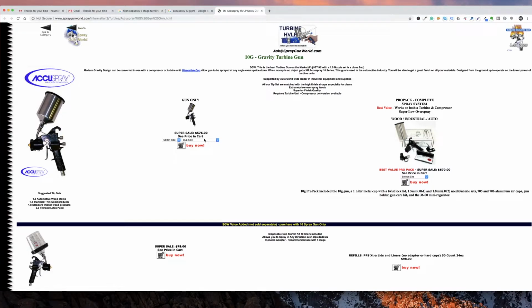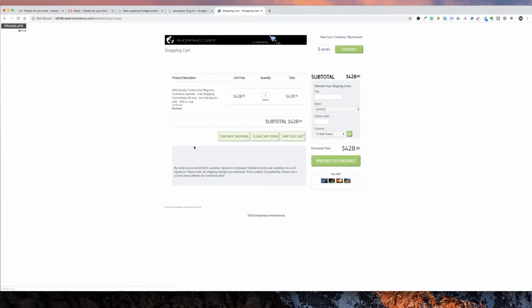They are pretty pricey. I've seen them run anywhere from, oh wow, this is actually $428. Man, I should get this one. You can't find them anywhere. These guns are sold out, gone. They're very hard to find. They used to be $600, believe it or not, with the cup and everything included.